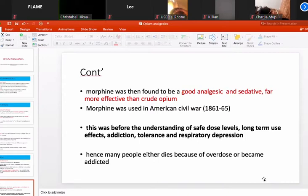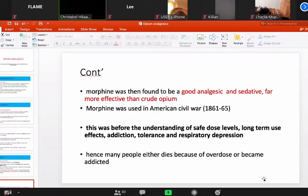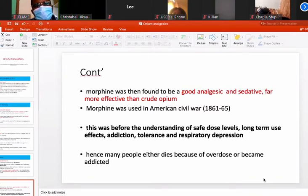They did use it, but at that time they had not really understood the future, long-term side effects of morphine. To them, they just wanted to use the good part of it: it was an analgesic, and it was sedative. So they were only looking at those good effects of morphine without looking at the long-term side effects.